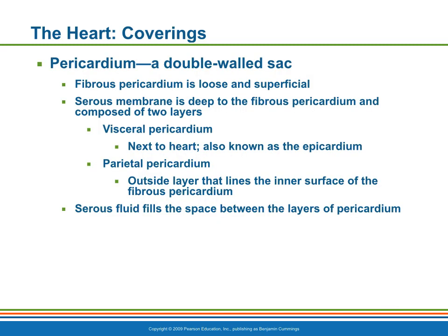Now the heart is enclosed by a double-walled sac called the pericardium. The loosely fitting superficial part of this sac is referred to as the fibrous pericardium. This layer helps protect the heart and anchors it to the surrounding structures. Deep to this layer is the two-layer serous pericardium. The parietal layer is the inner surface of the fibrous pericardium, and the visceral layer, also known as the epicardium, is actually the wall of the heart itself.